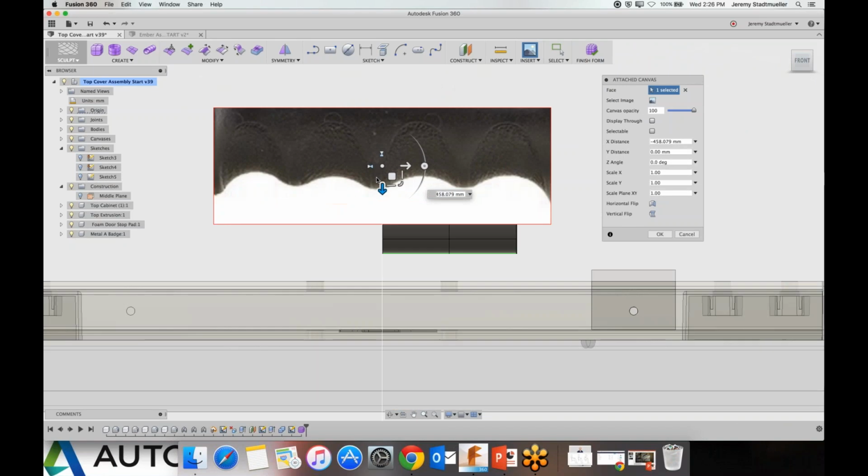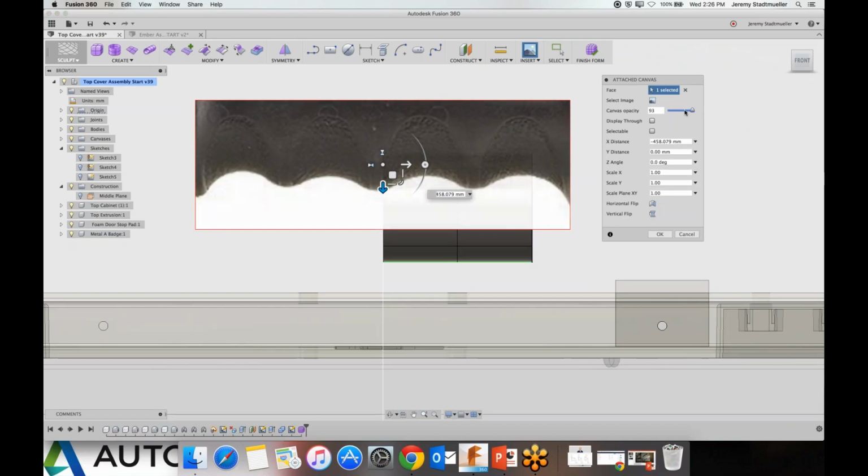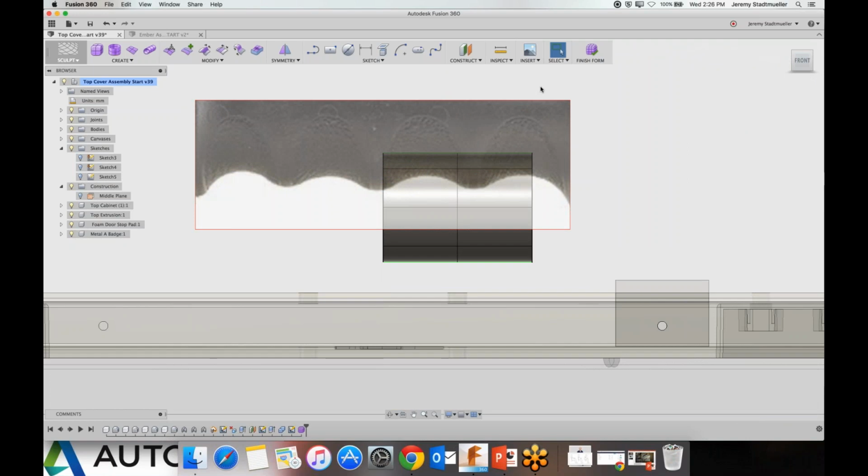So it's about where I want it to be, but I want to bring the opacity down a little bit. Hey, display through, that'd be great. I don't need it to be selectable because it's just a background canvas. We'll just say okay and move on.